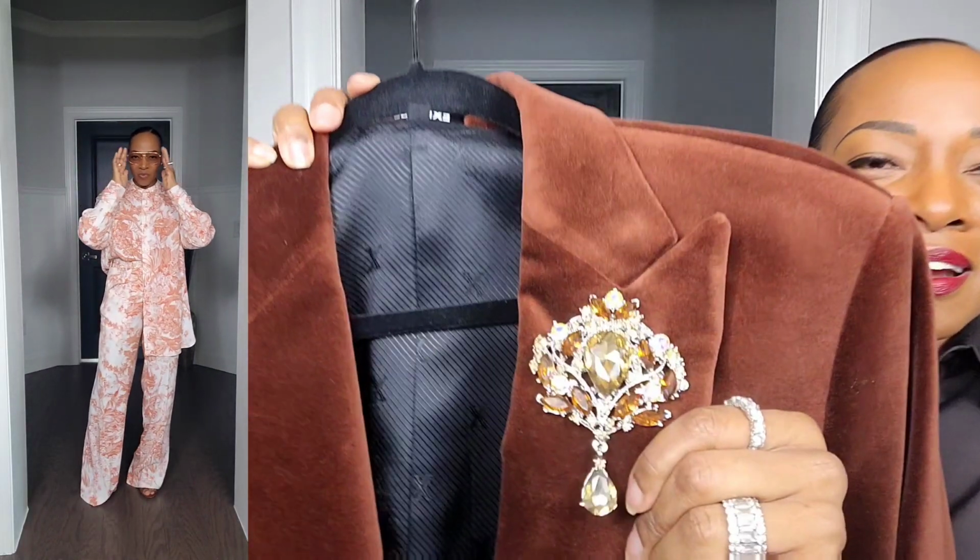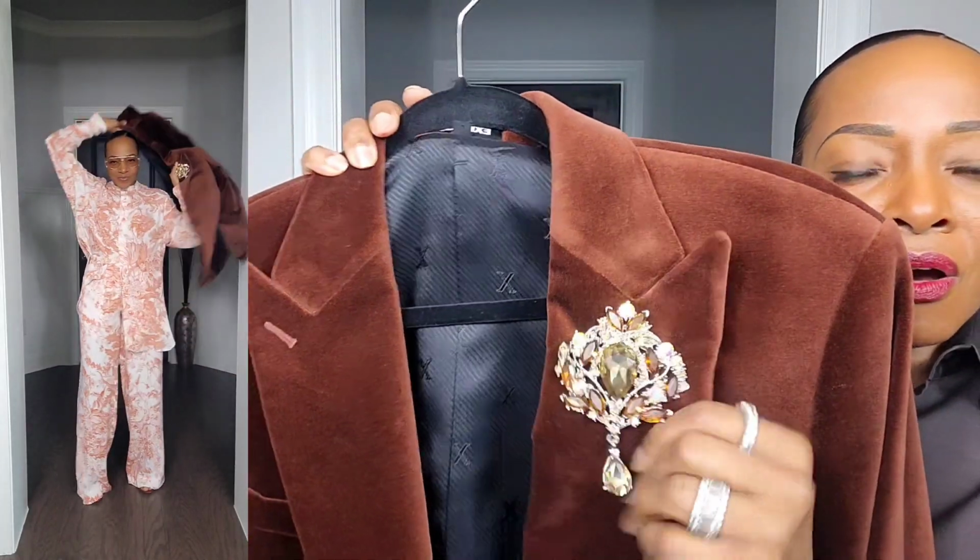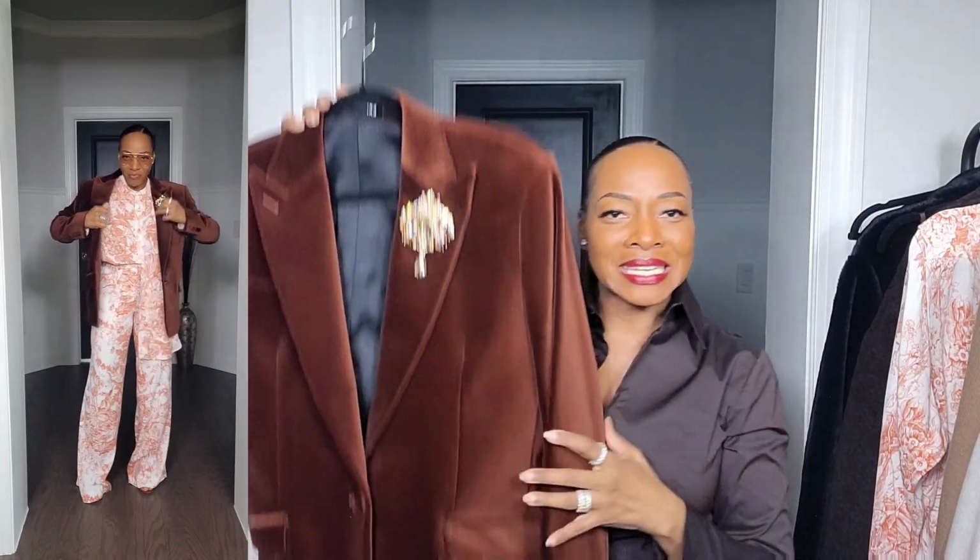You've seen this brooch before, one from my collection. Get that there. Isn't she a beauty? Oh, just stellar. But this color is phenomenal, is it not?